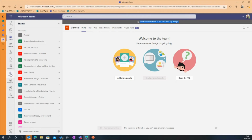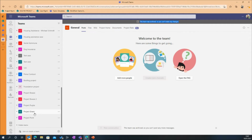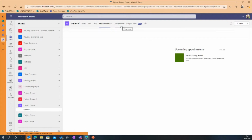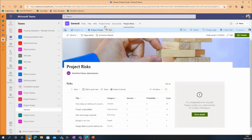Within the team structure, as I say, we also provide templating. So what I have here is the project purple that I created earlier. Within the template, I actually set up that Microsoft provide a standard general channel, but you can add as many channels as you'd like. I've also added some tabs here. So, I've added the project homepage, for instance, as a tab. I've also added documents as a tab, so I can see the documents, and I can see my project risk page as well. So you can add the tabs, and you can control what channels you have. In this case, it's a very basic one, and it only has the default general channel, but you can have as many channels as you like that are supported by Microsoft.